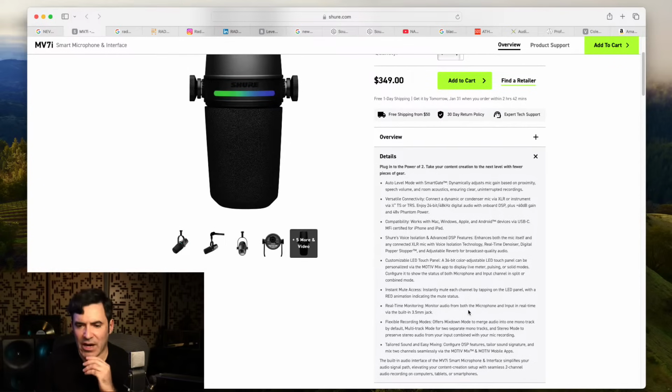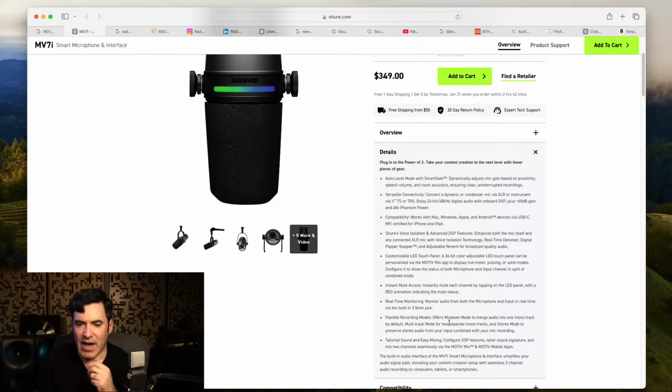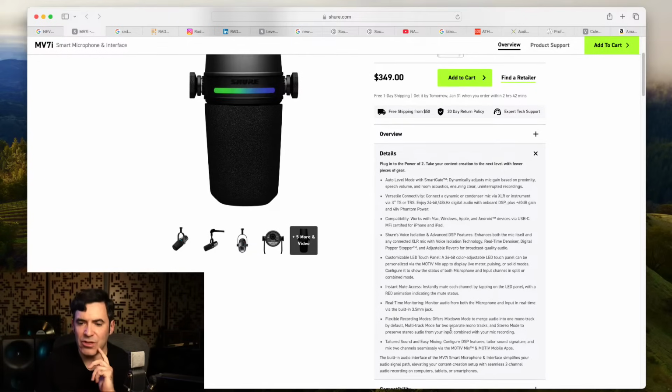Customizable LED touch panel. A 36 color adjustable LED touch panel can be personalized to display live meter, pulsing, or solid modes. Configured to show the status of both microphone input or split. Okay, so it looks like that gives you visual feedback. Instant mute access. Instantly mute each channel by tapping on the LED panel with a RED animation indicating the mute status. Okay, so you can adjust it there.